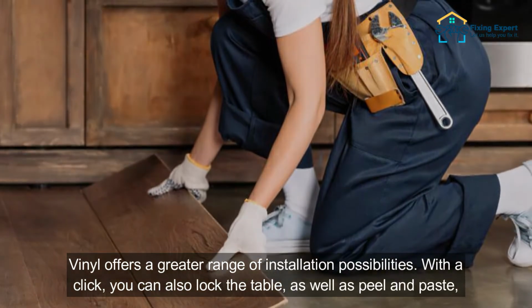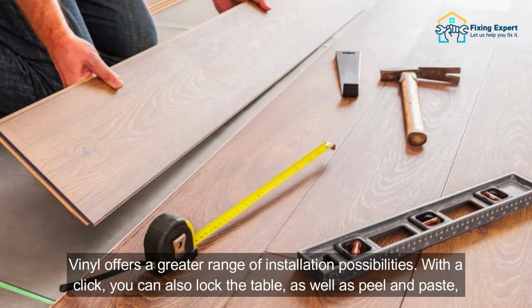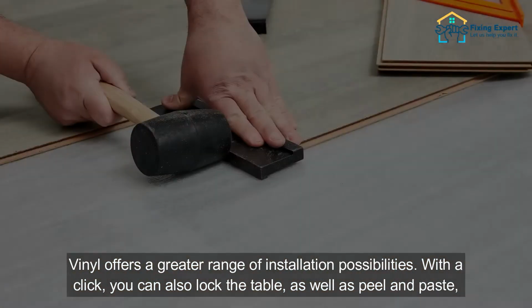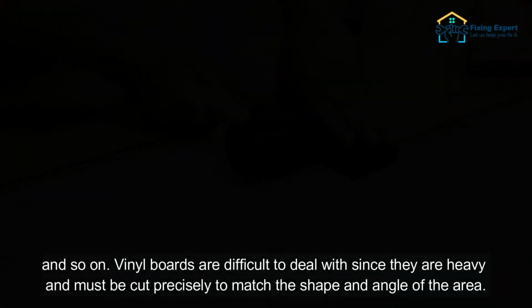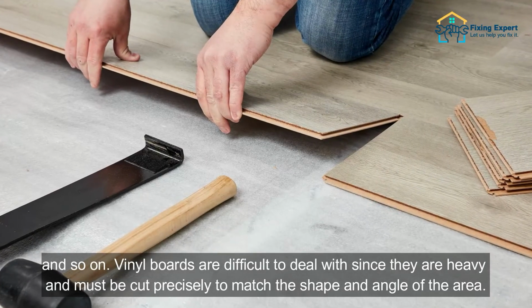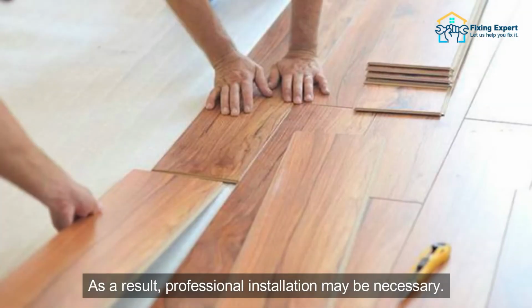Vinyl offers a greater range of installation possibilities. With a click, you can lock the planks, as well as peel and paste, and so on. Vinyl boards are difficult to deal with since they are heavy and must be cut precisely to match the shape and angle of the area. As a result, professional installation may be necessary.